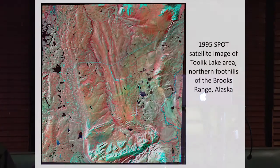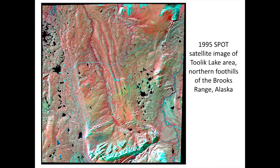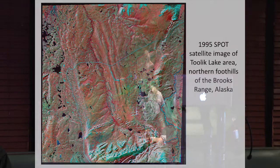Well, if you want to get into a bigger scale, then that's where we start to use satellite data. So this image here shows the area around Toolik Lake. And the road, the Dalton Highway, comes in from the bottom, takes the bend, and goes out the upper right. And the lake that's right at that bend is Toolik Lake. It's a place with a research station where a lot of Arctic scientists will go and study. And so there's quite a bit known from this area.